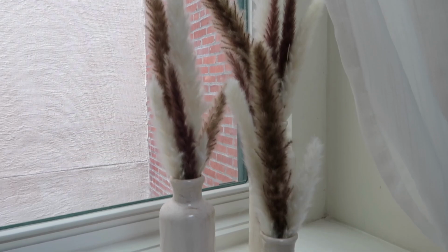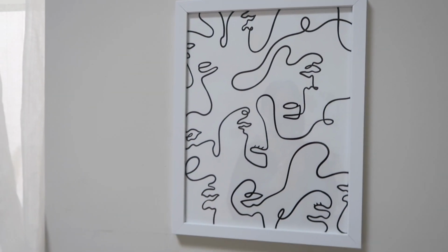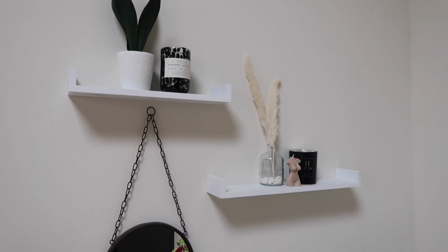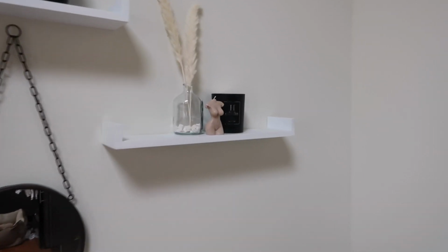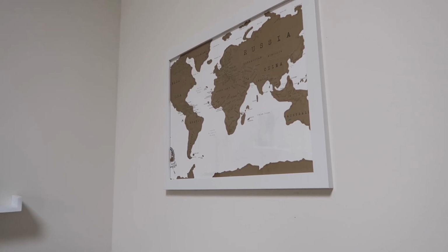We have the colored pampas grass looking beautiful, and the artwork. I love this minimalistic print, and I am obsessed with how the frames turned out. Didn't change much over here, but I like how it turned out with another hotel collection candle, and then we added the map, which I've had in previous rooms.